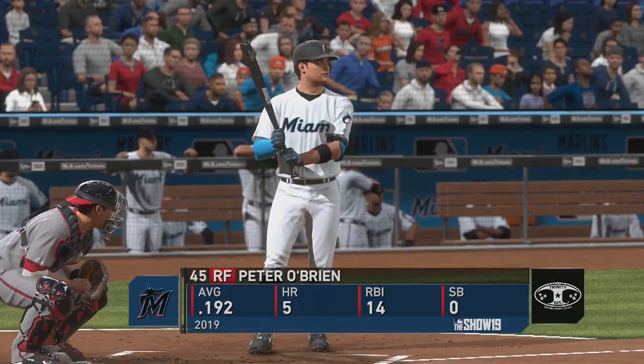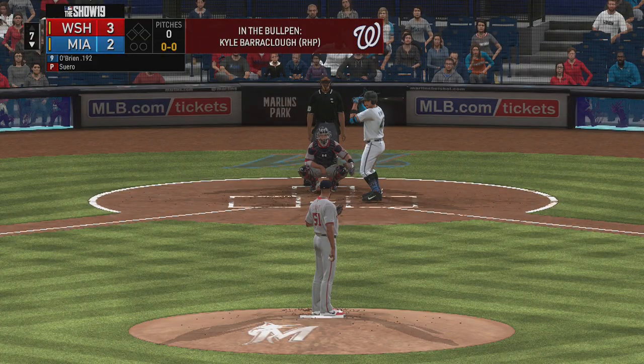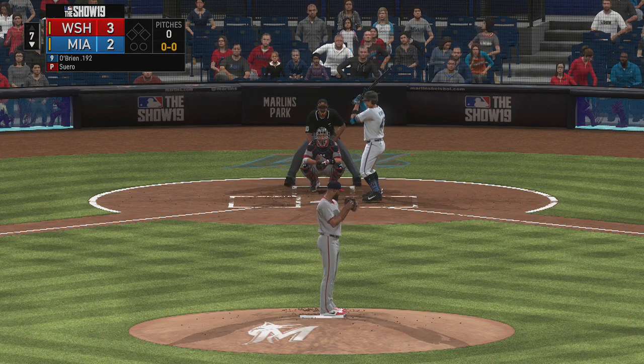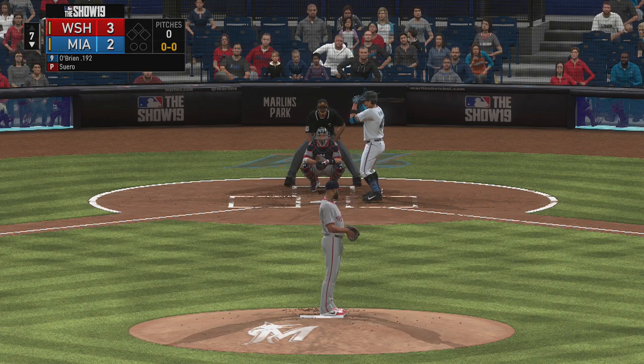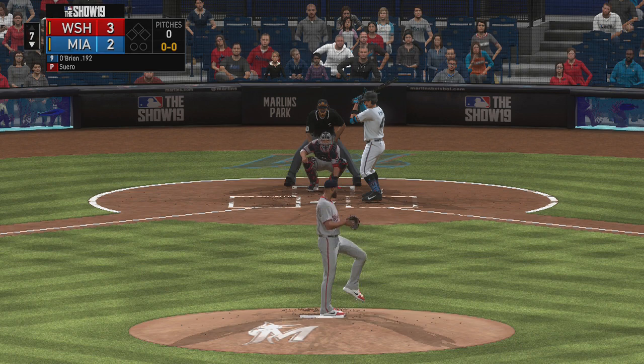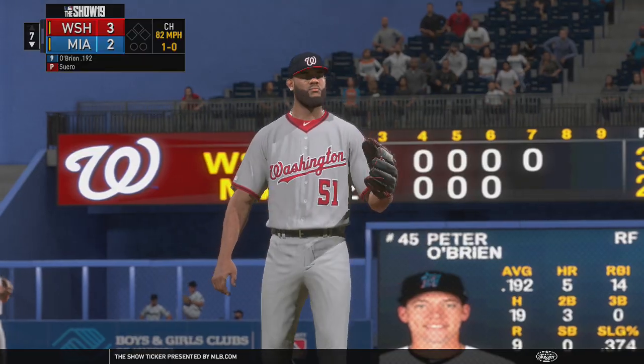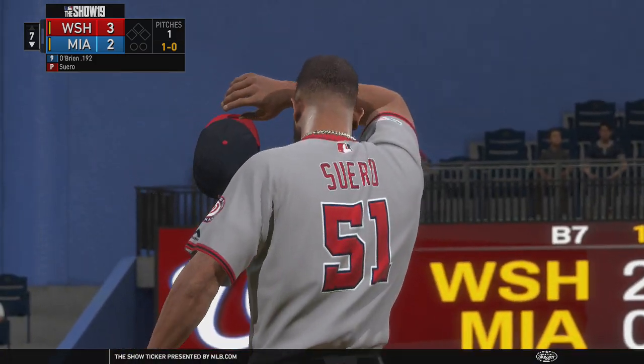This thing's far from over, even though we're moving into the back end of this game. Only down by one. All they need to do is get this leadoff guy, and they're an extra base hit away from tying this thing up. From the stretch, here's the pitch. And this one's nowhere close as that bounces to the plate for ball one.